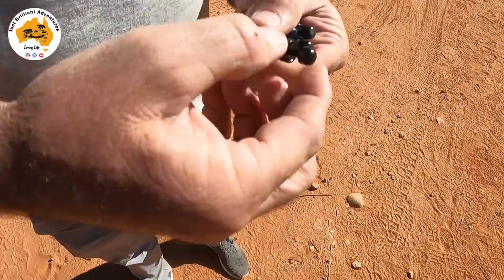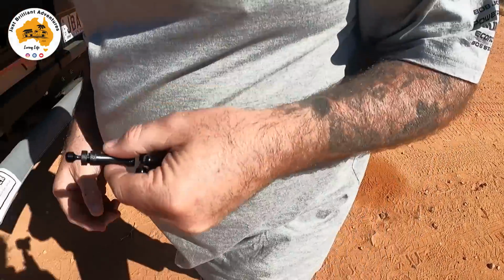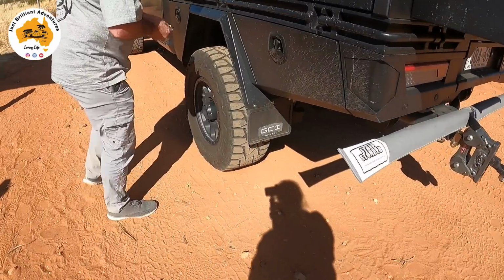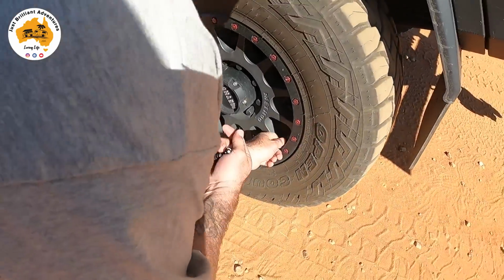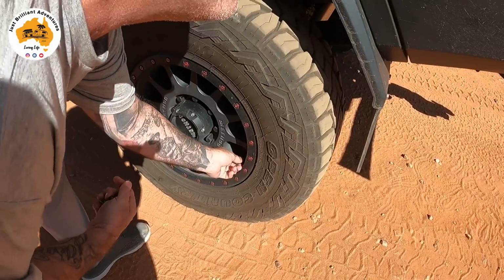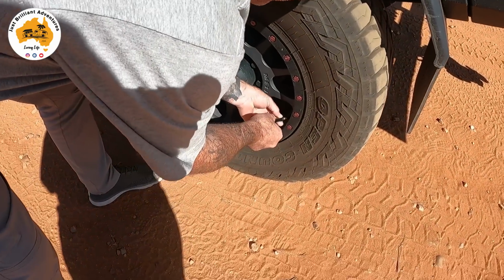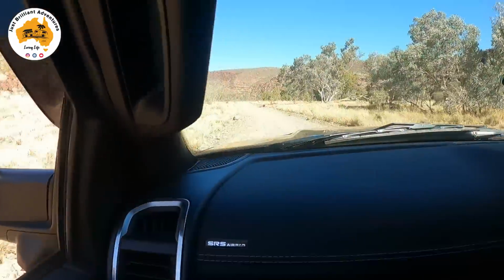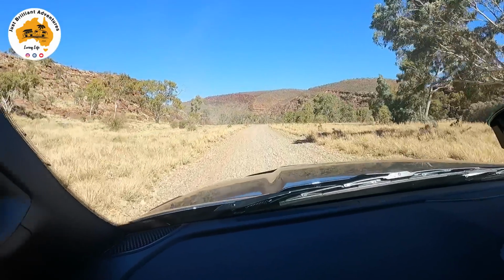You wind it out to what setting you want, so I've just got it on 25 at the moment. Come around to the tyre, take off the cap, and screw them on. So this is the road into Palm Valley from the main drag.